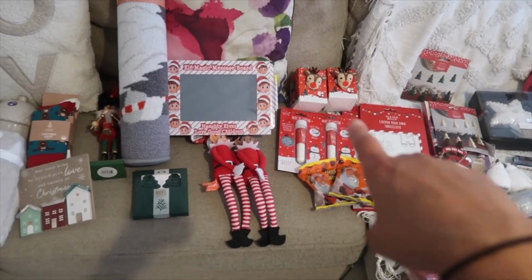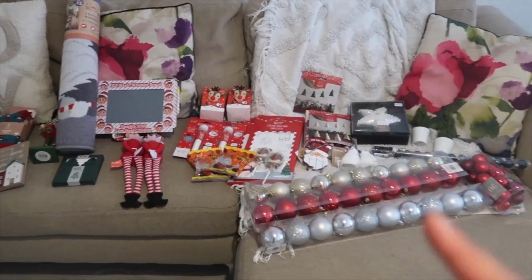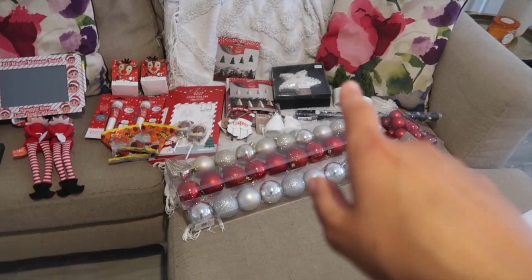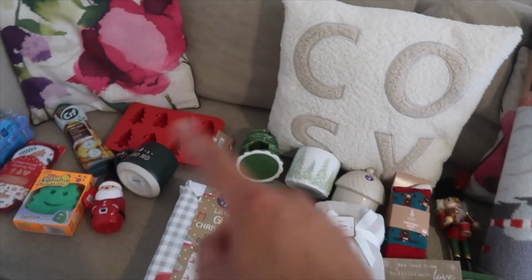These were some fun bits for the boys, then some home bits, and then some cleaning bits. And then obviously I got my faux Christmas tree. So I think today the boys can choose from our old decorations and these decorations to decorate this faux tree. And then we might put some festive home bits out as well, swap over to some festive cleaning bits.